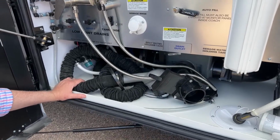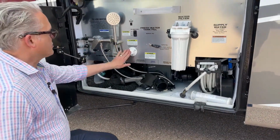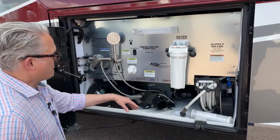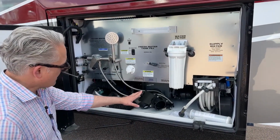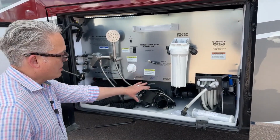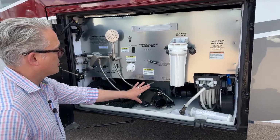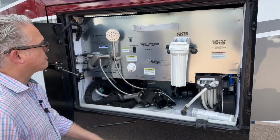Just get a hose that you're not going to use for anything else and plug her in and you're good to go. This is your sewer tank rinse. If for some reason the Thetford Santicon system is not working properly, we also have backed that up with a sewer gravity drain here, so you can keep that.